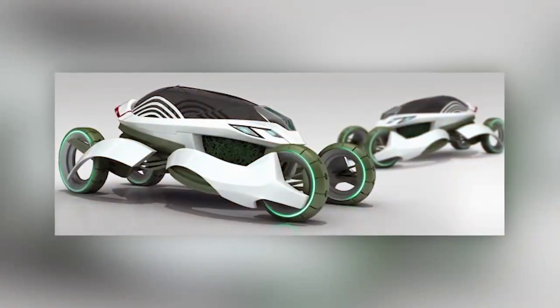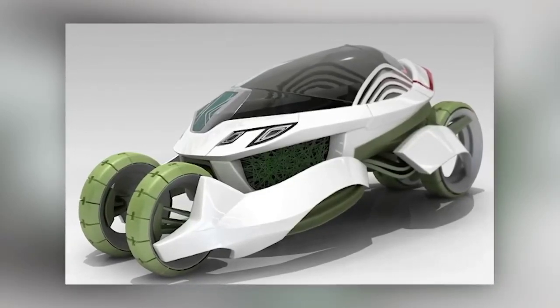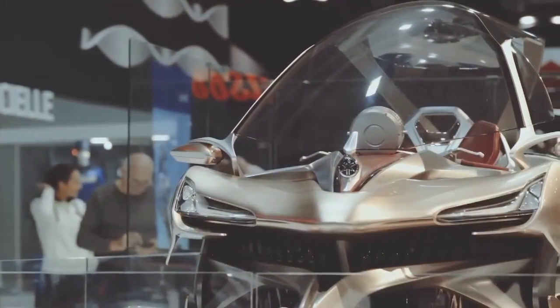And the design is interesting. It reminds us of insects, while the legs of the car change position depending on the driving mode. The concept car is about 13 feet long and about 5 feet wide. Do you think these vehicles will hit the streets one day?